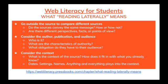You can understand who else is talking about it and what their biases are, and it gives you a lot more authority to talk on subjects when you're reading laterally rather than reading vertically, which is what we tend to do when we close read. So the link is there if you want to. It's just one chapter of an online OER book called What Reading Laterally Really Means.